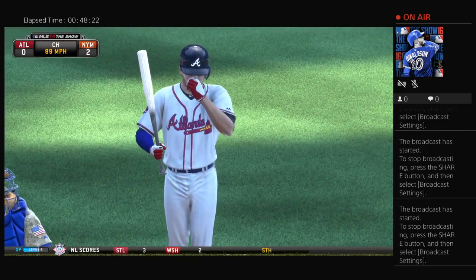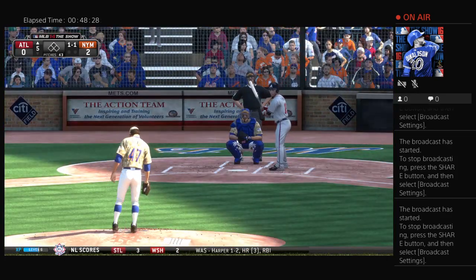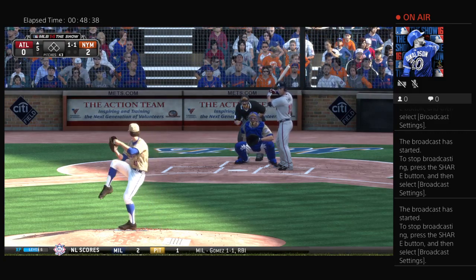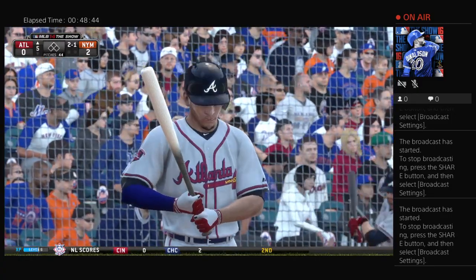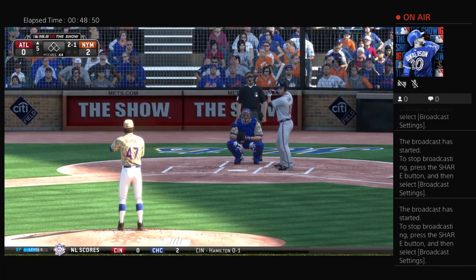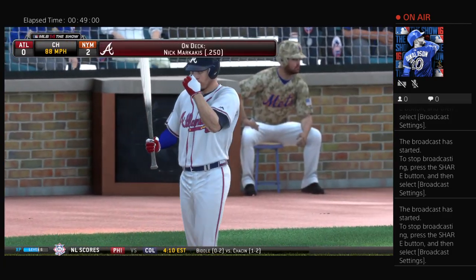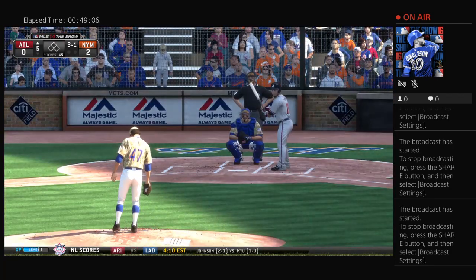And a pitch in the dirt as he lays off. It's 1-1. No offer on that one. 2 balls and a strike. And this one's low here, so the count swells to 3-1. Oh, I think you'd be real happy with a leadoff walk. Something just to get things started against this guy.